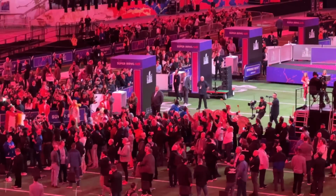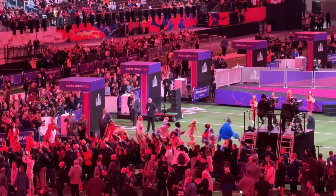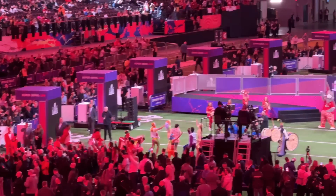I think people enjoyed it. You still have to pay the high prices for the drinks and stuff. But I did get a $10 soda, which was a lot of money. But it came in one of the Super Bowl souvenir cups that they're going to sell during the game. So that was a nice little bonus too.